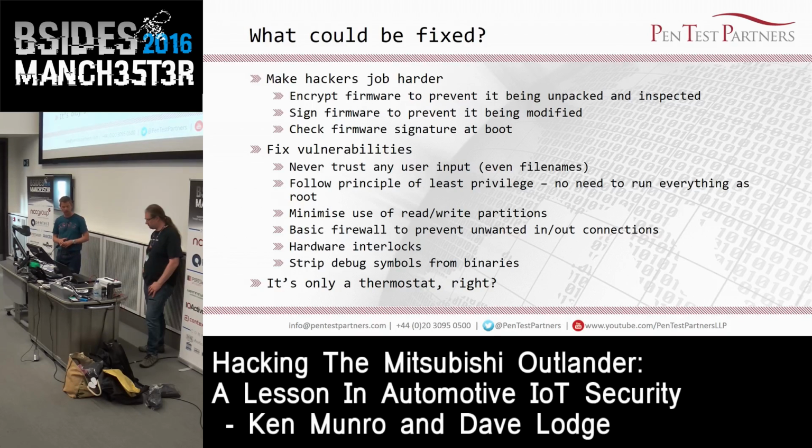We've disclosed all this to the vendor. They're fixing it right now. I'll be interested to see how long it takes them to actually get some code out. There we go. That was thermostat ransomware. Any questions?